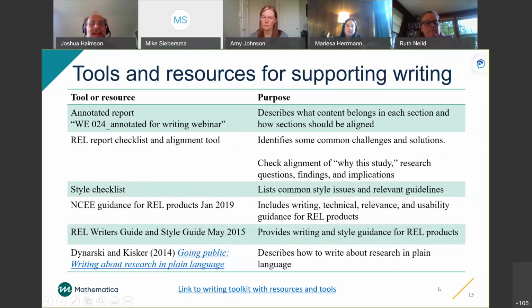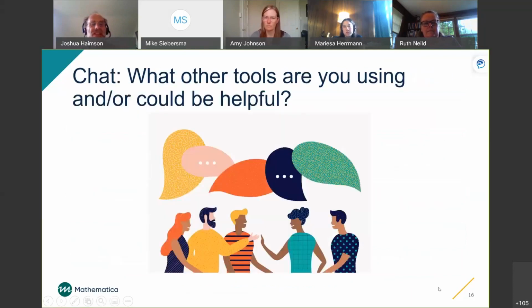Okay. Now, we'd also like to just ask whether other tools that you folks have found useful or think should be developed to make writing better and easier. We have one question about that so far. Are there any plans to update the style guide?